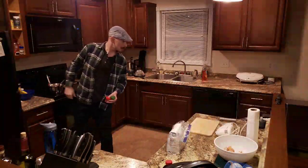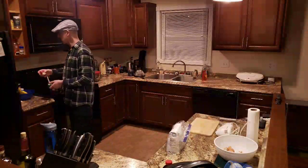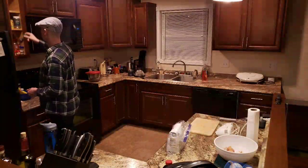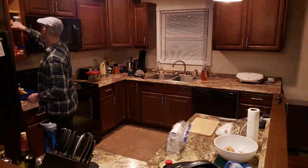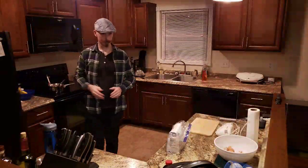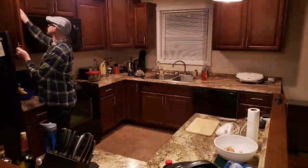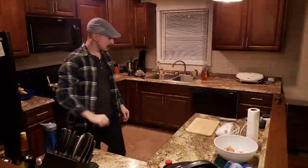Yes, can you even see that? Oh, you can't. All my spices and everything make me feel like a real grown-up. And sugar needs to go on there. I need more cinnamon sticks.